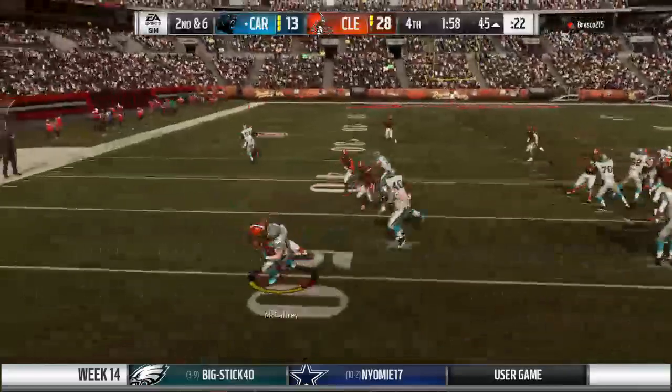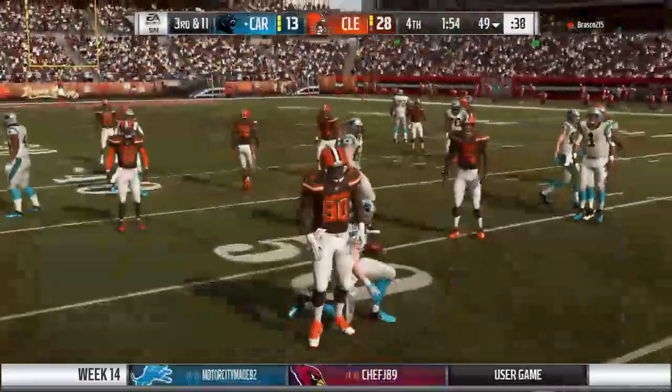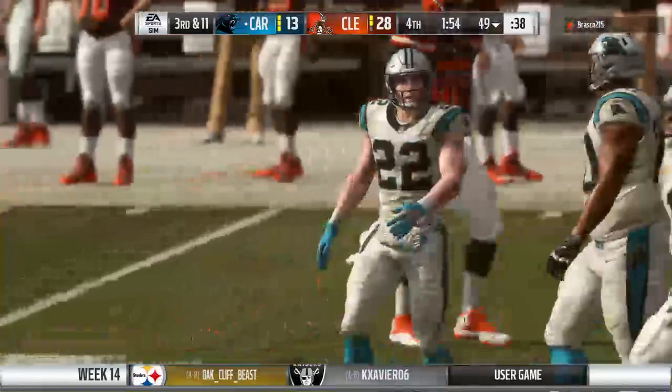Pitching it out to McCaffrey. And maybe a measure of revenge there. He's had his way in this one, but this time they get him behind the line. That'll go as a loss of 5. And that's going to lead to a 3rd and 11.